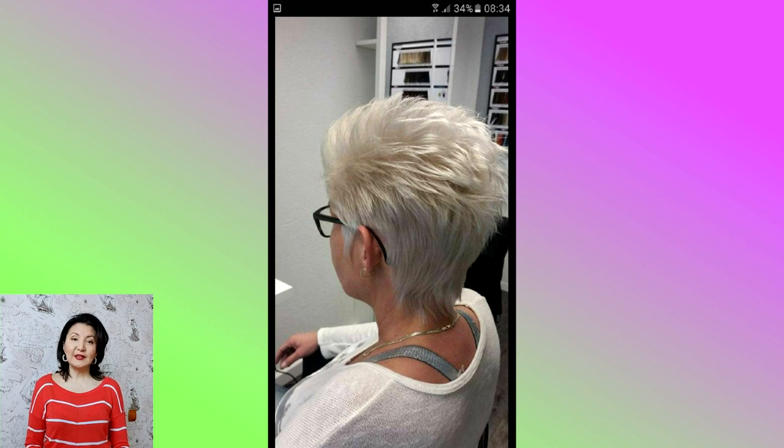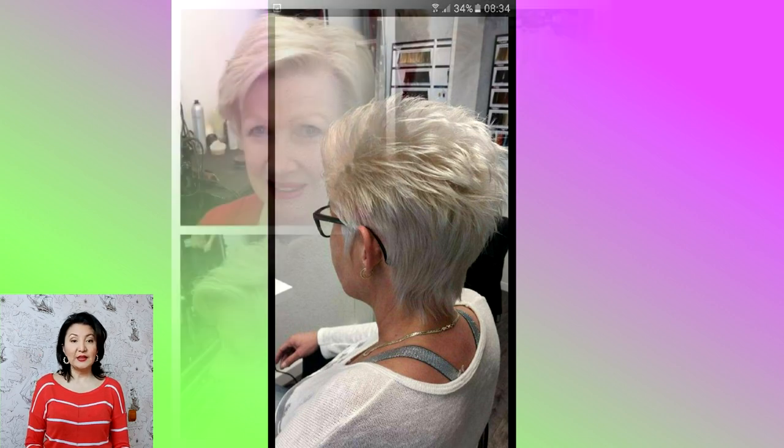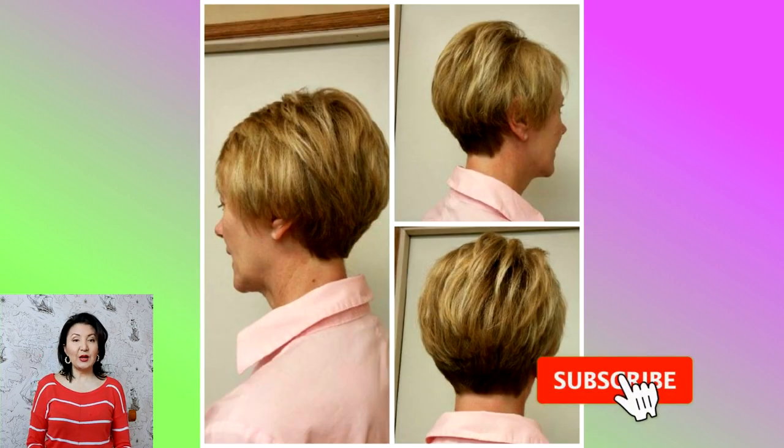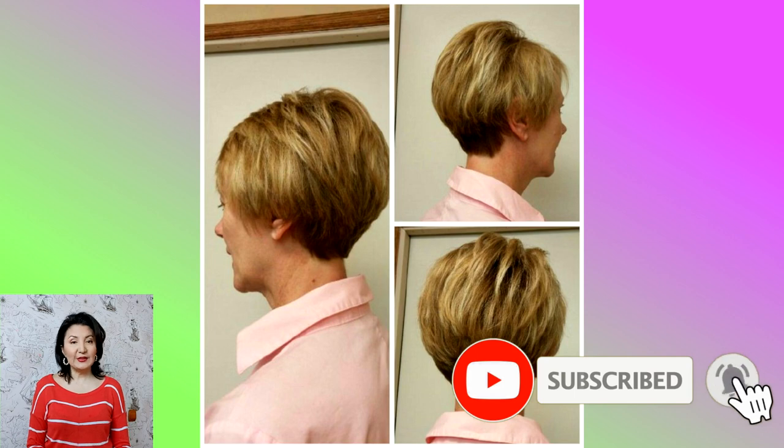Among other preferences, also consider the shape of your face to visually correct age-related imperfections. There are many ways to change your appearance in order to look much younger than your years, and one of them is to get a trendy creative haircut.